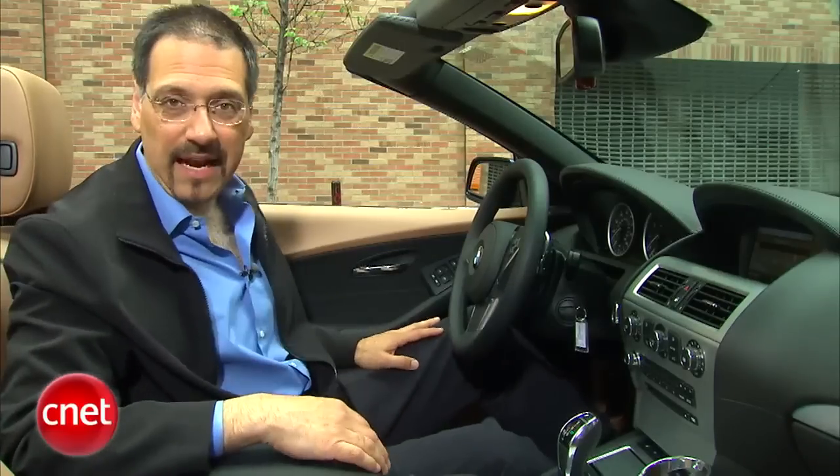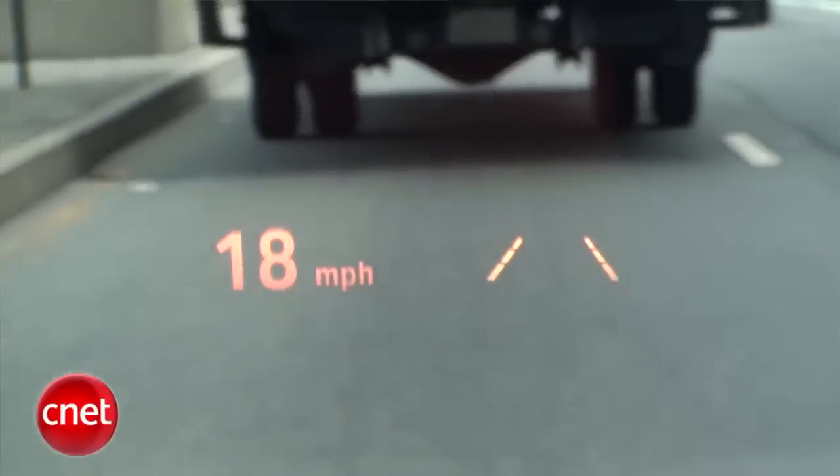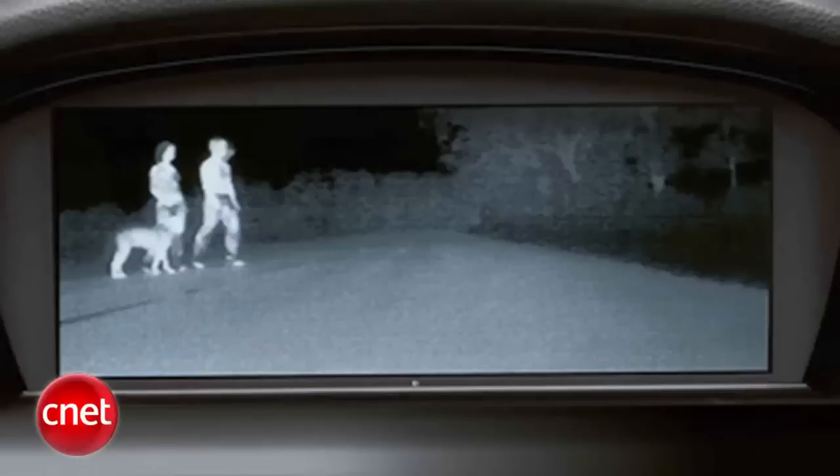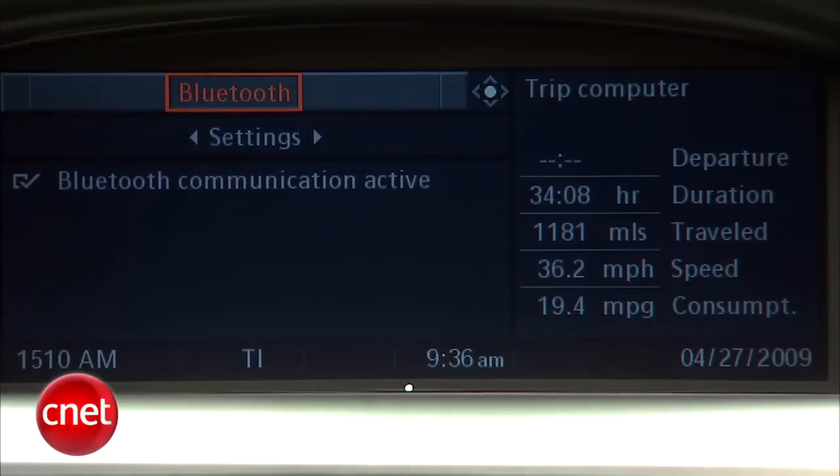Now, BMW's head-up display is optional, sits right there. It's one of the best in the business. Really bright, really sharp, useful information. Less so would be Night View Assist, one of those night vision camera rigs that takes over the display in the center console if you option for it. It's more spooky and weird than anything else, to my taste anyway. Bluetooth hands-free, of course, is standard.